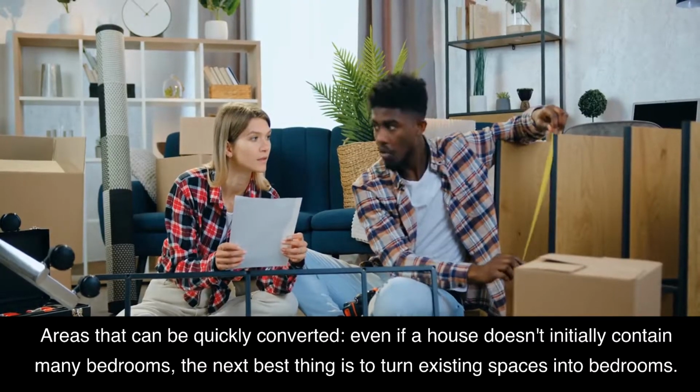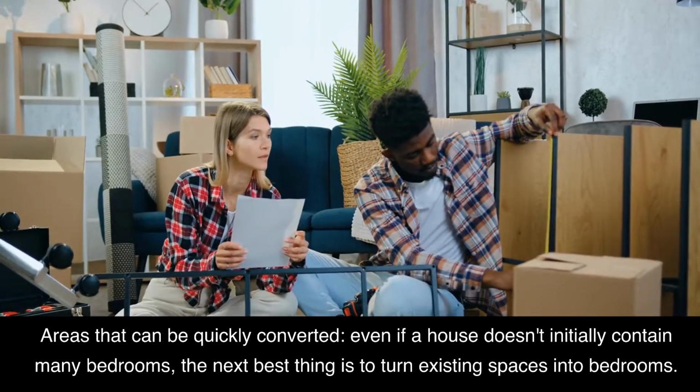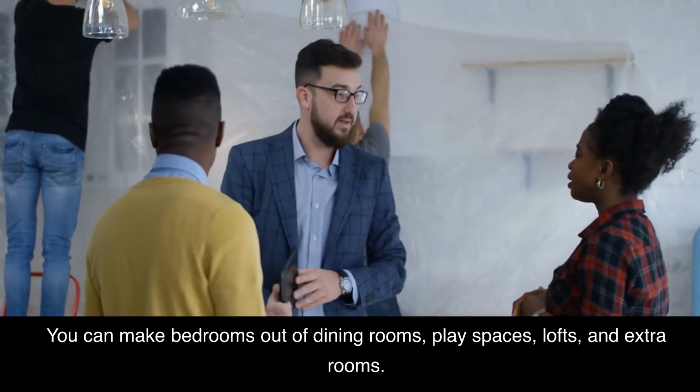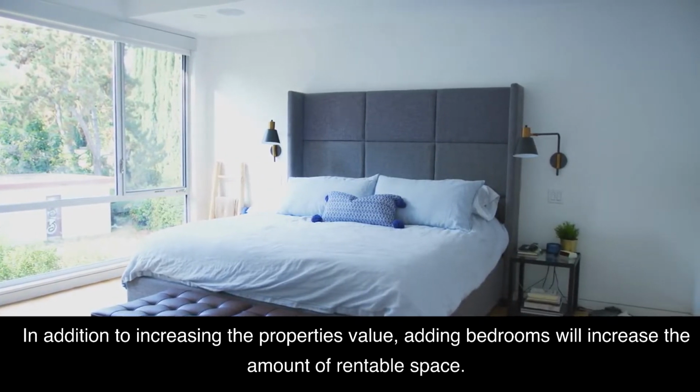Areas that can be quickly converted. Even if a house doesn't initially contain many bedrooms, the next best thing is to turn existing spaces into bedrooms. You can make bedrooms out of dining rooms, play spaces, lofts, and extra rooms. In addition to increasing the property's value, adding bedrooms will increase the amount of rentable space.